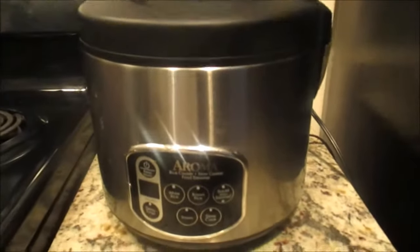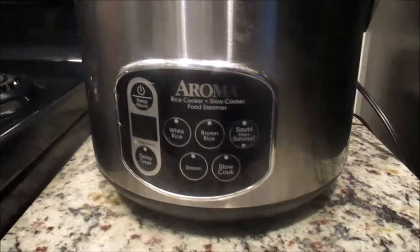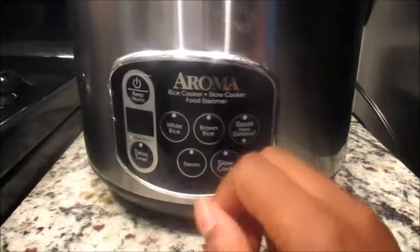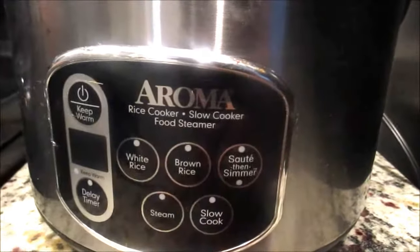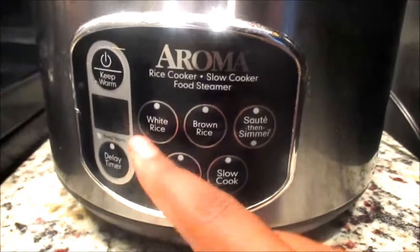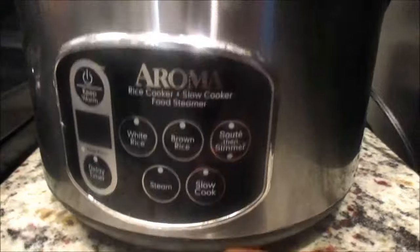So this thing is my go-to for just about everything. It's a lifesaver. My husband and I got this last year as a wedding gift, and it's the greatest thing. It's an Aroma rice cooker, slow cooker, food steamer. So I usually make white rice in here, but it's also a slow cooker, so I'm gonna put all my ingredients in here.